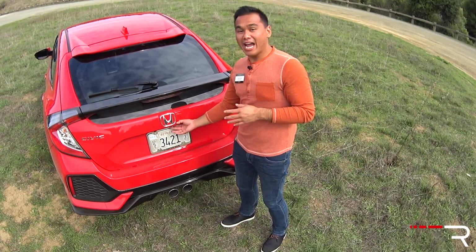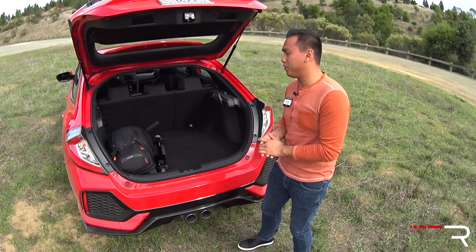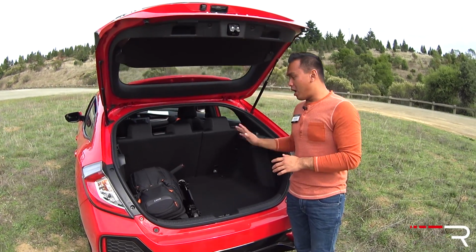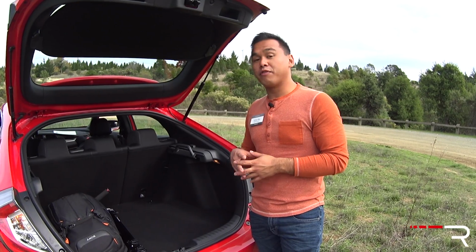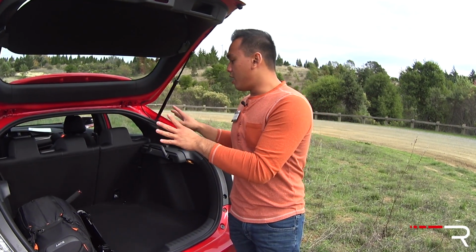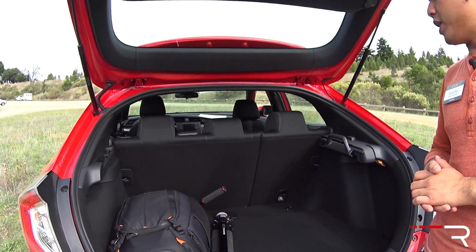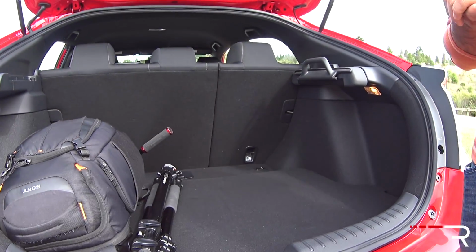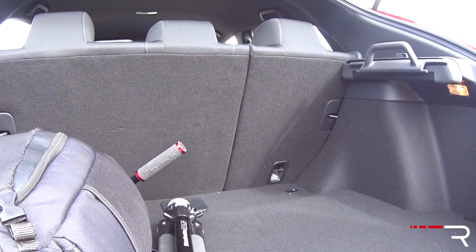Now, because this is the hatchback model, the important question of the day is how much stuff can you actually fit in the trunk? Honda claims that the hatch actually has the most cargo capacity in the class, about 5 more cubic feet of space versus the current Mazda 3 hatchback. With the seats up, you're looking at around 25.7 cubic feet of space, which honestly is a pretty good amount, about twice what you get in the Civic sedan. This is why I particularly love hatchbacks.